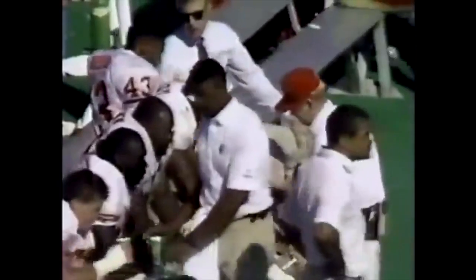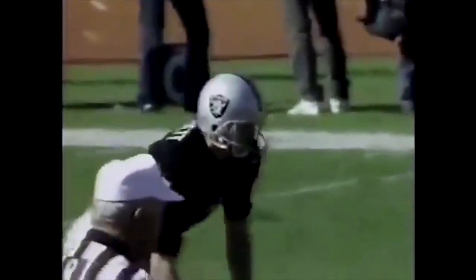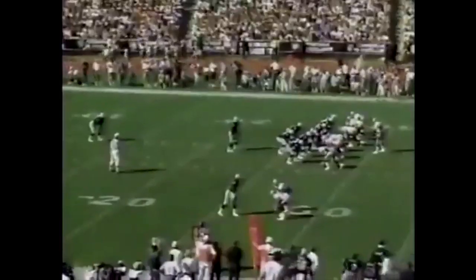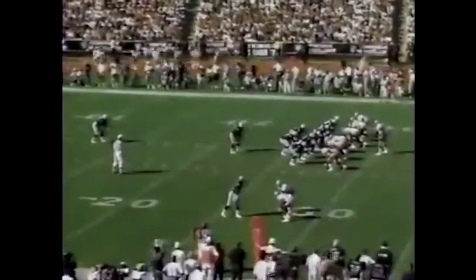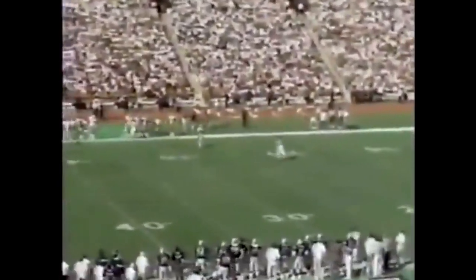Steve Young will command the 49er offense when they get the ball. Gossett back to punt. That's Taylor now back to return the punt for San Francisco. Good kick by Gossett. It's going to stay up there a long time. And out of bounds.